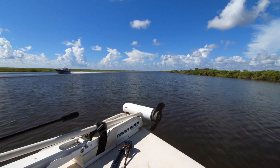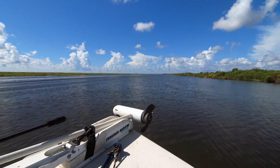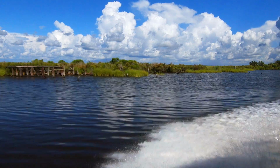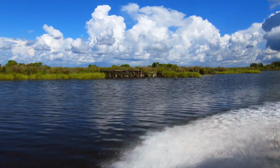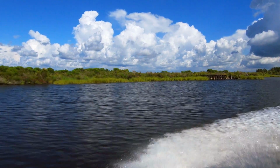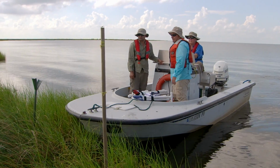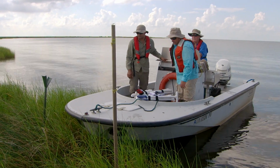About 10 miles west of Grand Isle, scientists from Louisiana State University are heading to one of their key research sites. The goal is to monitor the condition of Louisiana's marshes. What they soon discover may also shed light on the health of the dolphins of Barataria Bay. Got it. Okay, Pushpa, won't you tie us off?